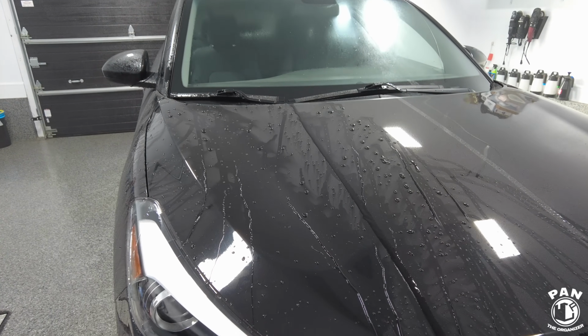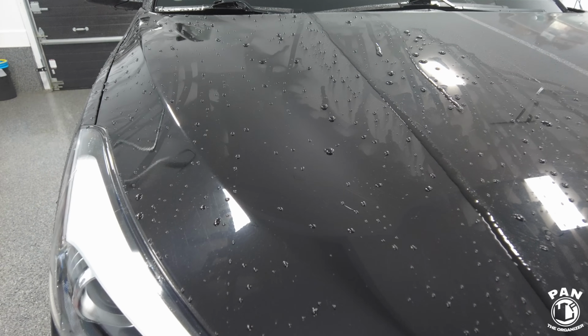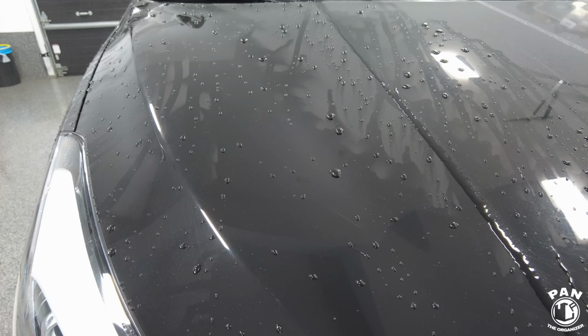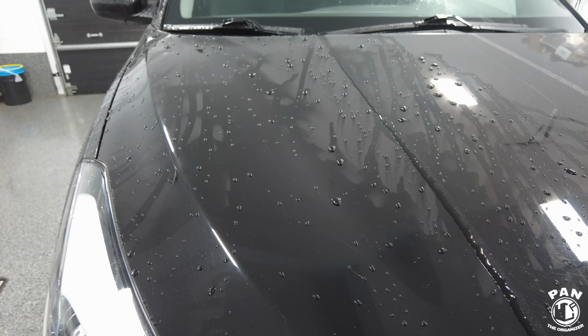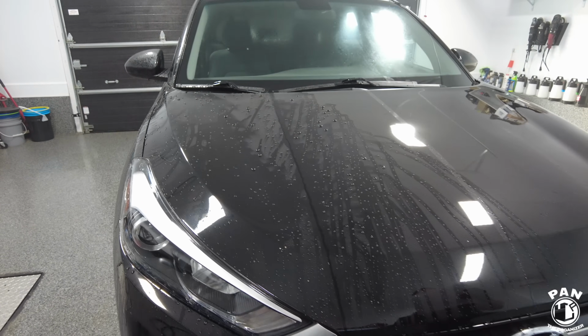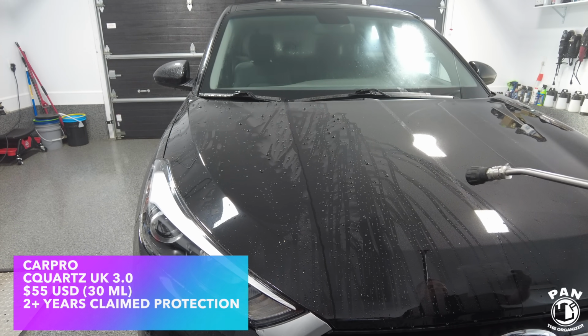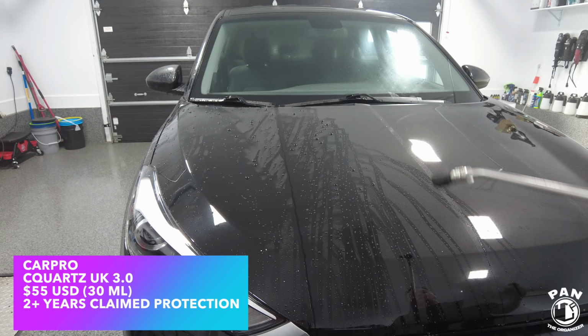So performing very, very good. Super nice, tight and round water beads. Very quick water sheeting. The panel is almost dry to the touch. So yeah, no signs of wear so far, so good. Okay, the second one here on the front hood, we have CarPro Sequartz UK 3.0.